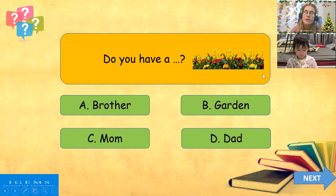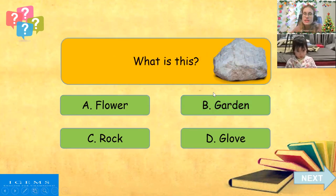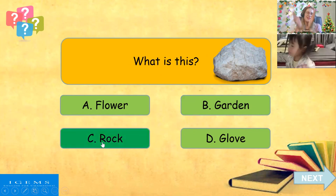What's this? Garden. Good job. Garden. Good work. What is this? Is this a flower? A garden? A rock? It's a rock. Yes. Great job. Very nice.